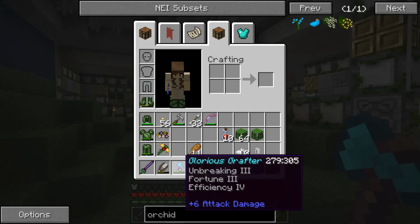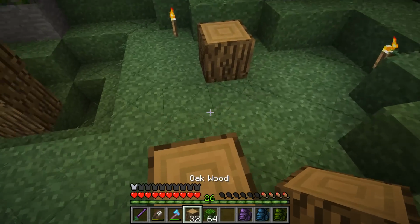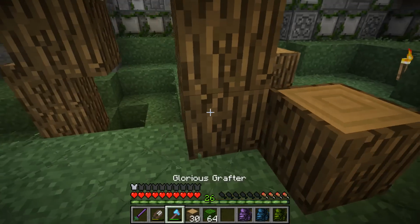And so that is why it is the Glorious Grafter, which is actually a name that you guys came up with. It was fantastic. It was awesome. It was perfect.